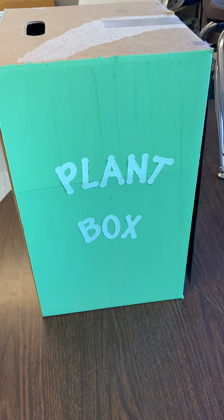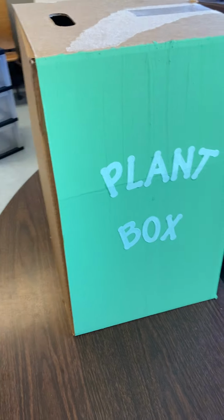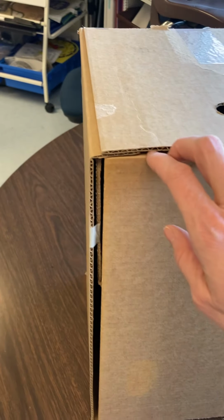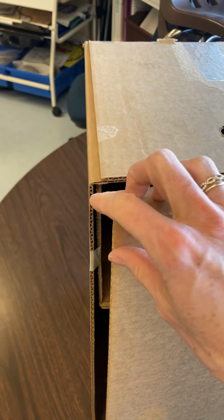Well, first graders, it is time to look at our plants in the plant box. They have been in here for 2 weeks, and you made some predictions about what you think they will look like or what you think would happen after they spent some time in this box with most of the light blocked from them. Now, if we open this up and what you thought would happen did not happen, it doesn't mean that you're wrong. It will mean that we learned something.